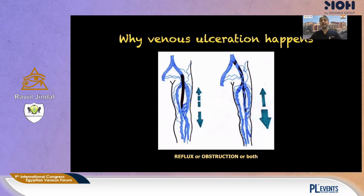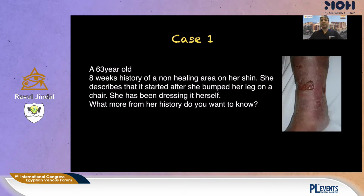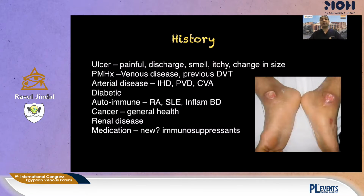Why a venous ulcer happens is either because there is a reflux, because there is damage of the walls, or because there is an obstruction in the deeper venous system, or both happen at the same time. So let's take an example of a 63-year-old with an 8-week history of a non-healing ulcer on her shin. She described it started after she bumped her leg on a chair and she has been dressing it herself and it's not healing. So we need to know a lot of things from her history.